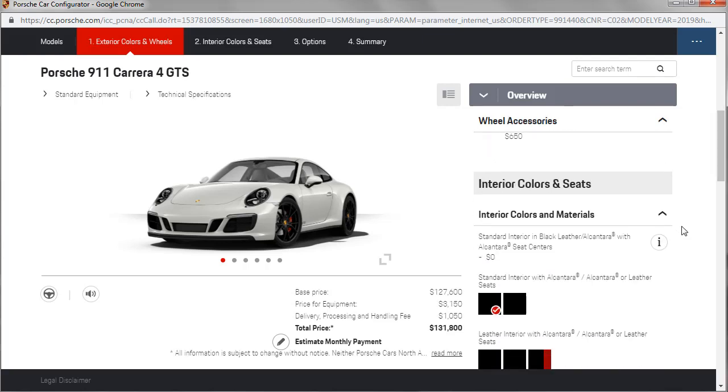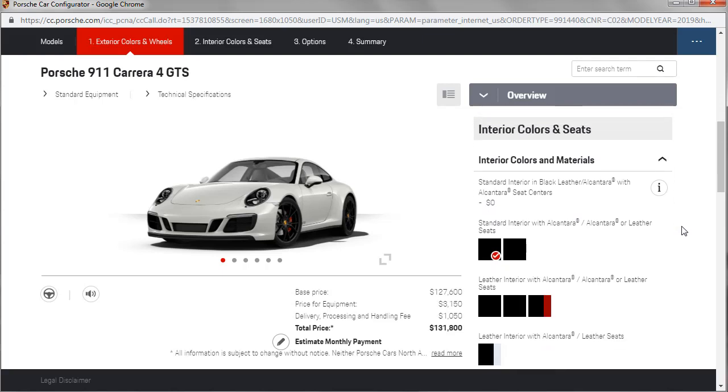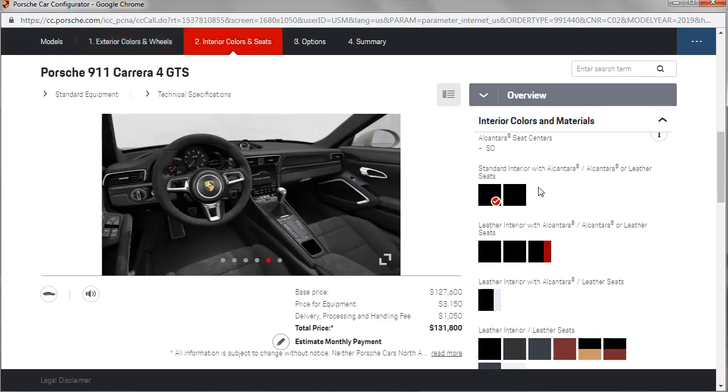No. Exterior colors. I'm sorry, interior colors and materials. Standard interior with Alcantara, or leather seats. So what is this one? Standard interior in black leather with Alcantara with leather seat centers. We're gonna stick with the Alcantara. I've often said I don't know how it's gonna wear, but we're in the 911 Carrera 4 GTS.